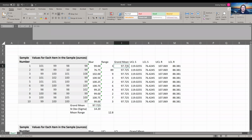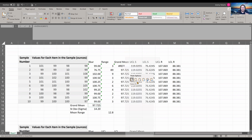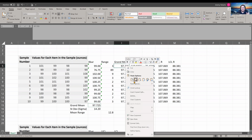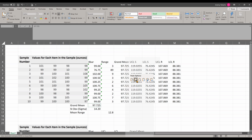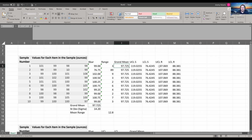And then when you're on the grand mean, if you right click again, you have a standard paste, which is a clipboard that looks like a piece of paper. And then the next option is a clipboard with 1, 2, 3. You're just pasting the numbers. The formula is not coming with. Yeah, okay. There it is. Okay, I got it. I'm good on the grand mean now.